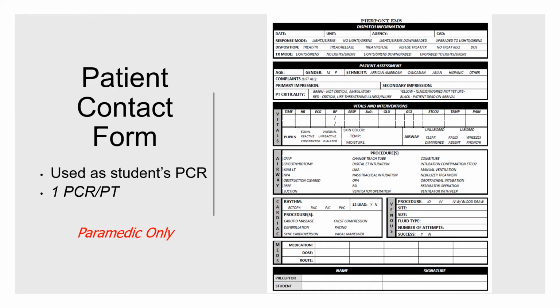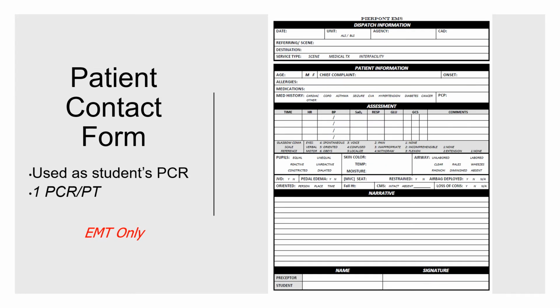Now the forms that they're going to fill out in the field setting is the patient contact form. This one here is for the paramedic only. This is the same information that they will use to log all their information into FISDAP, which is essentially our charting system, how we track all their patients, all their skills, all their interventions. So this form here is only used on the ambulance. They are required to have one of these per patient. Essentially, this is their PCR for that patient that they had as a paramedic student.